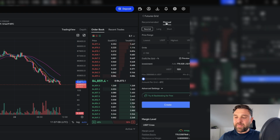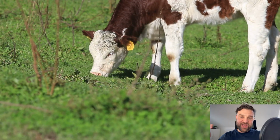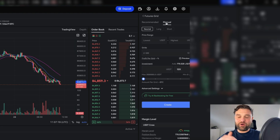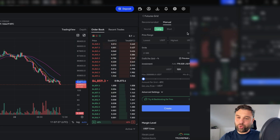Again, I recommend manual because if you just copy, you don't exactly know what you're doing per se. So in a market that's currently bullish, like overall we're in right now, where, you know, the bull market is still in effect, we want to basically suggest long, because generally that's going to perform better than neutral or short. Not all the time, just generally. So the first thing you're going to want to do is click long.